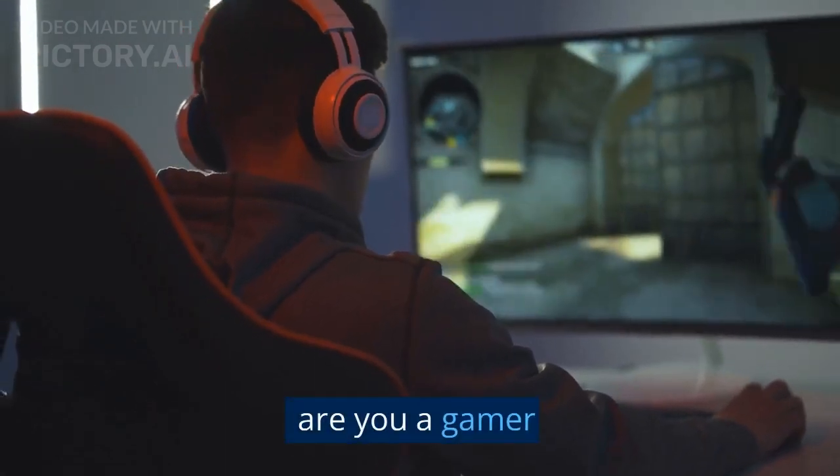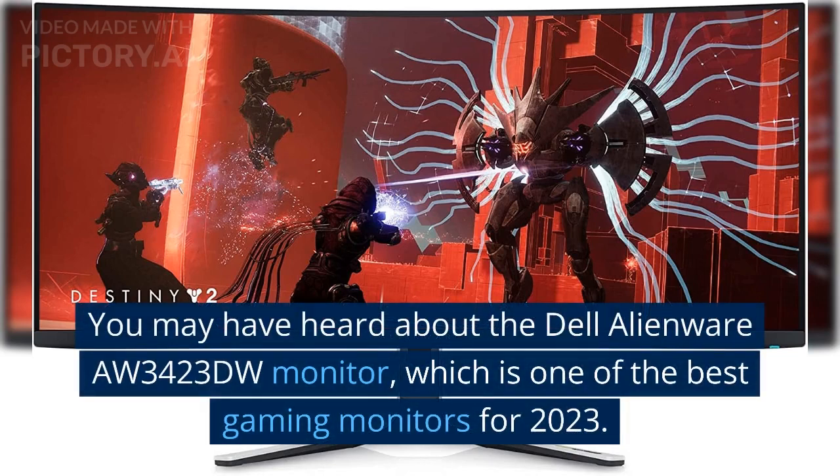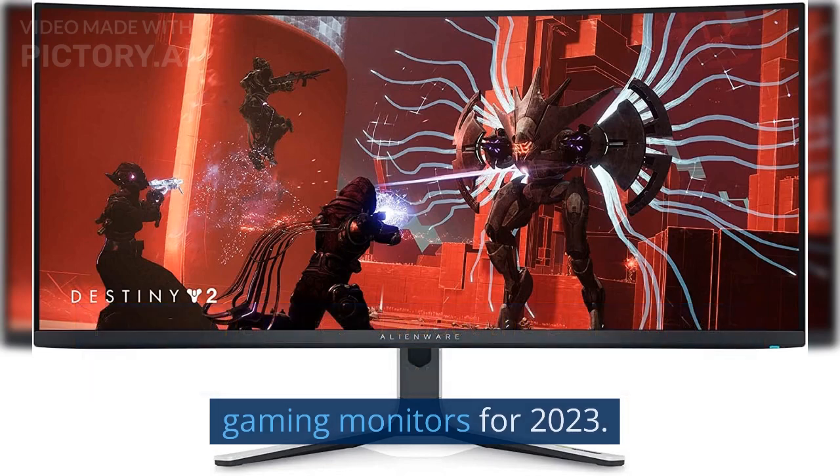Are you a gamer? You may have heard about the Dell Alienware AW3423DW monitor, which is one of the best gaming monitors for 2023.